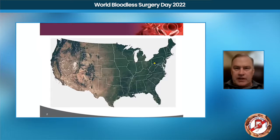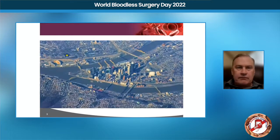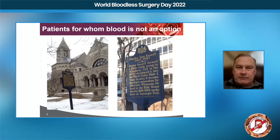It's in Pennsylvania, in the city of Pittsburgh, at the point where the two rivers, the Allegheny River and the Monongahela, come together. I've put a star where the Jehovah's Witness Church was founded, on the north side in what used to be called Allegheny City, near Heinz Field, our football stadium. There's a plaque at the location where Charles Taze Russell founded the church. So we have a fairly high concentration of Jehovah's Witnesses in this region.